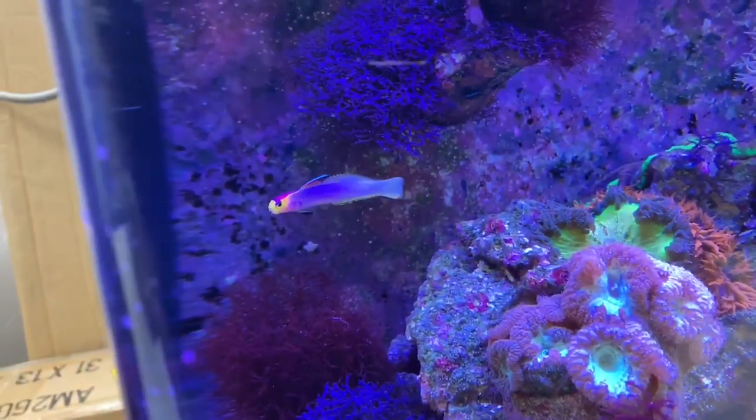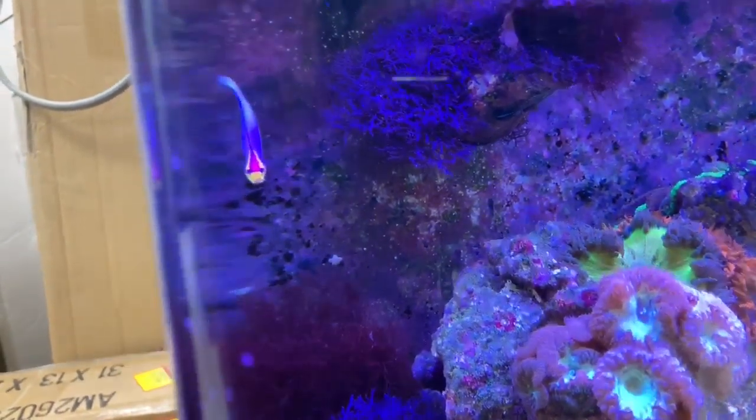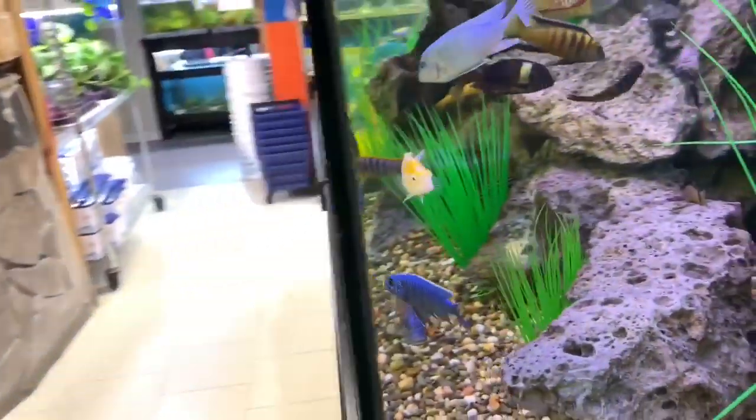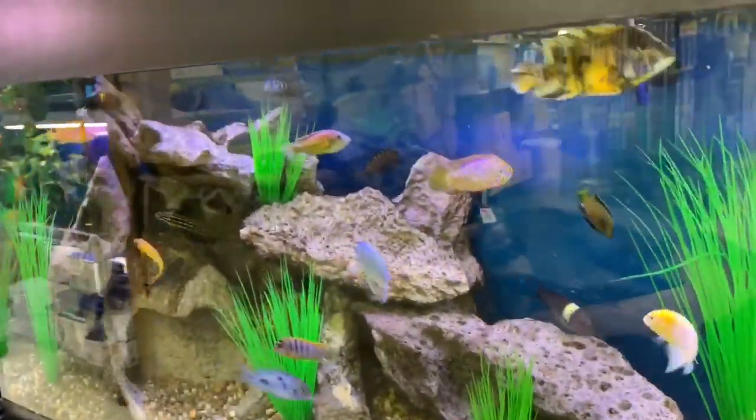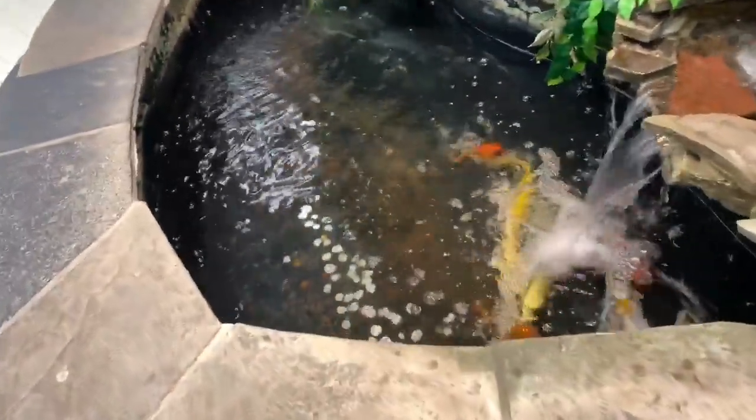Whoa, time out, check out the Helfrichi firefish. These things are really hard to find in Canada. There are several really attractive display tanks through this whole area, and there's also an indoor koi pond.